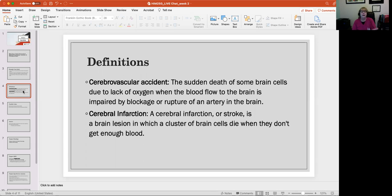Okay, so here we have a cerebrovascular accident. This is what's known as a non-definitive diagnosis. It's the sudden death of some brain cells due to lack of oxygen when blood flow to the brain is impaired by blockage or rupture of an artery in the brain. Okay, now when there's a blockage, that's one kind of CVA.